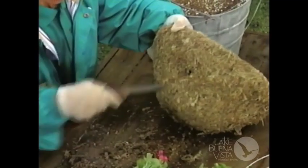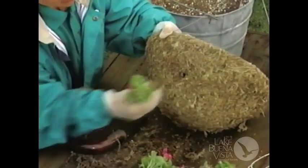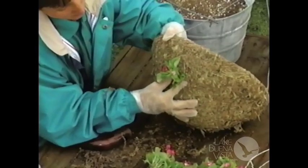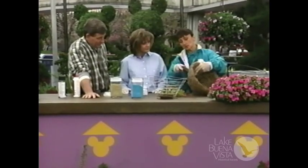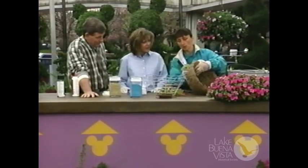A dibble. You can use a sharpened stick or a broom handle. We poke a hole about halfway up the basket, and then we're going to insert our little begonia right in there. And that's it. You're just going to put six around the side. That's all that's required.